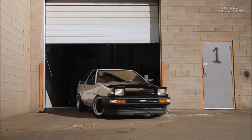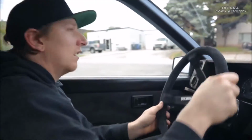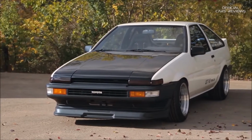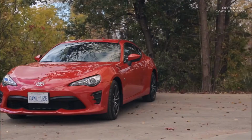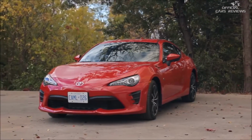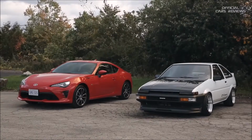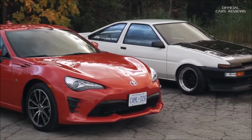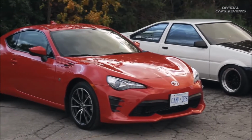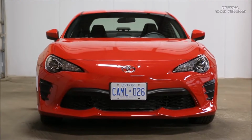You can really see why this car has such a loyal fan base. It's quick, cool, and can tear up the track with the best of them. Just like its spiritual successor, the Toyota 86. It may be hard to track down one of these old AE86s and nearly impossible to get it in this kind of shape. But luckily, you can get the same type of exhilaration from the new Toyota 86. Up next, we take a closer look at the new Toyota 86.